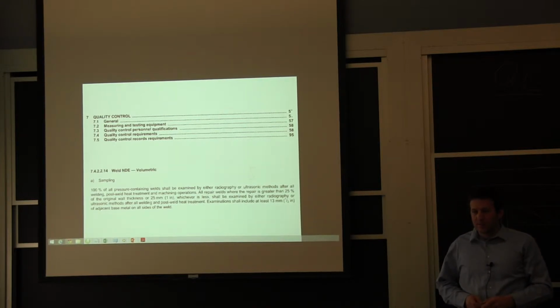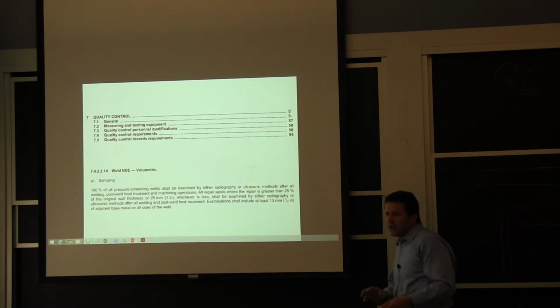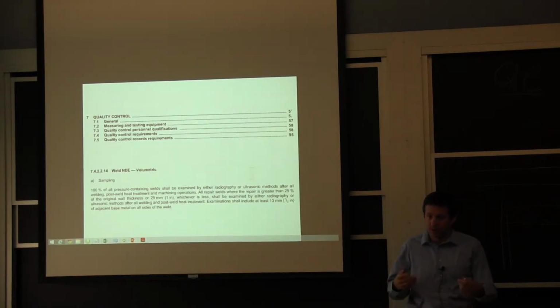Yes? Is this true of pressure containing welds, or for example vacuum, which is regular welds, do they not need as much inspection or as much care? I don't know that there's a whole lot of vacuum systems with API. Most of the time it's for transportation of either crude oil or natural gas, and it will be pressurized. So essentially each time you put together a pipeline, you have to do a lot of non-destructive testing after you're done welding.